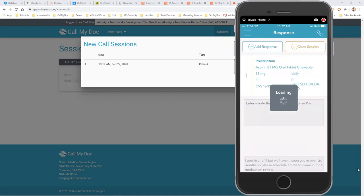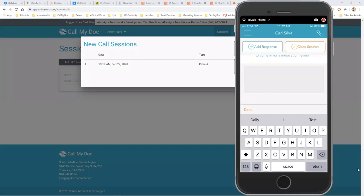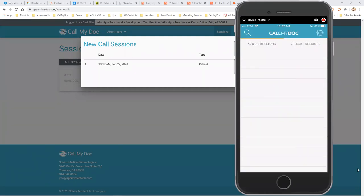And then down here, I'm going to put a note for my future reference or to the staff or both, because this note is going to go into the task and it's also going to go into the dashboard for CallMyDoc. So the staff knows what to do when they come in. I sent in this patient's refill, but we haven't seen them in a really long time. So could you please schedule them to come in for a medication review when you get in on Monday? And I just hit closed session because I'm done and the app's going to do everything I just told it to do.